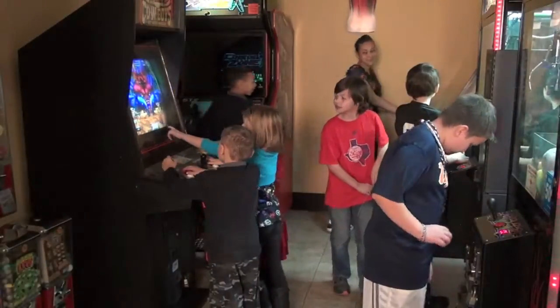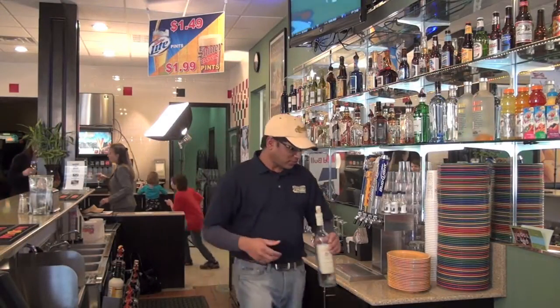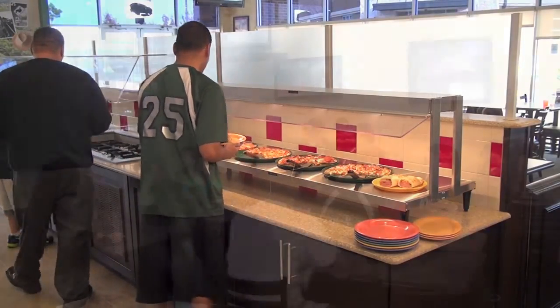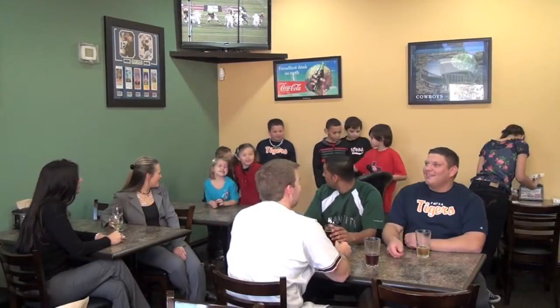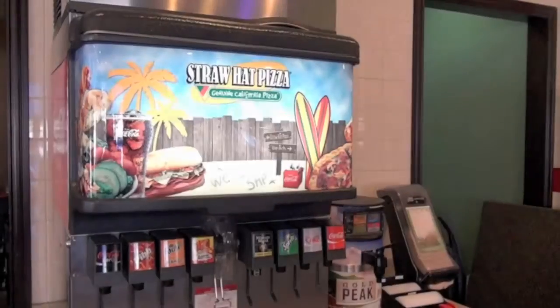And with a fun arcade room, over a dozen TVs, and a fully licensed bar, your Flower Mound Straw Hat Pizza restaurant is the perfect spot to watch the big game or have a post-game get-together, end-of-season sports party, business lunch, social mixer, school spirit night, or even a karaoke birthday party for your child.